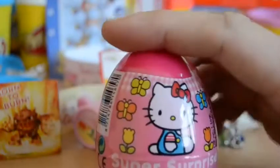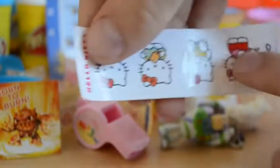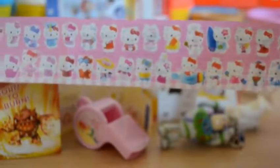And let's take a look at our last and final surprise egg of this video, which is the Hello Kitty Super Surprise Egg. And let's see what we get. Now there's a lot from this egg as well. There's a lot that I need. But let's see which one we have. So we get some stickers. Get some Hello Kitty stickers. They're upside down, but we also have this cool list. You know, look how many there is to collect on this list here.